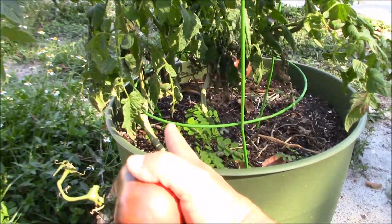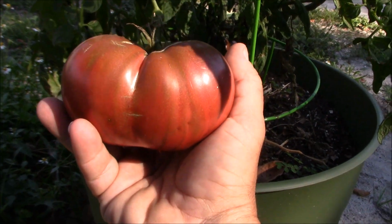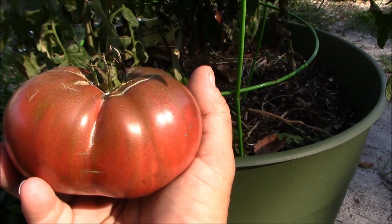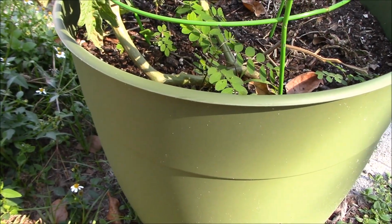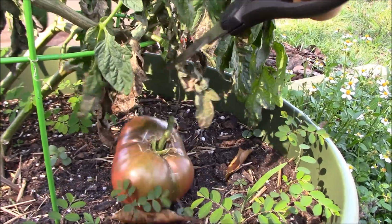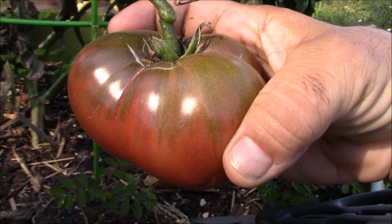Okay, so this plant had the tomatoes that were touching the ground and they got eaten by the worms, but this one was not touching the ground, and look at this thing. It's beautiful. That's a beautiful tomato. And I have another one I need to pick right now over here. And here's the other one that's ready to come off. Oh yeah. Nice looking tomato right there.